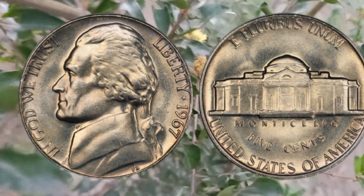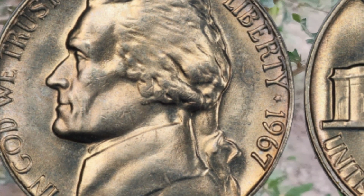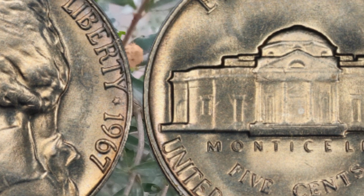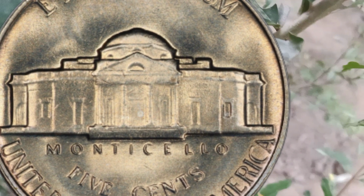Lastly, we have the year 1967. This transitional year brought changes to the nickel's composition, making them intriguing for collectors. A bundle of nickels from these years garnered attention and went for $46,000 at Heritage Auction.